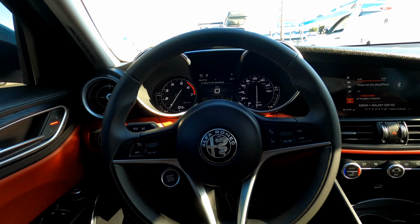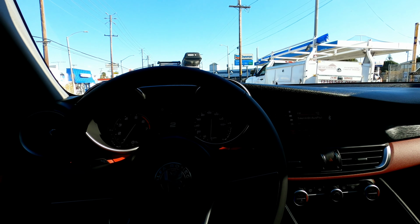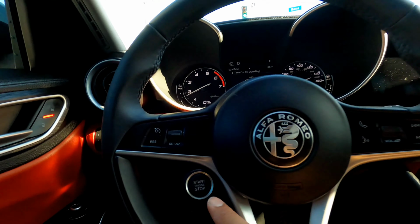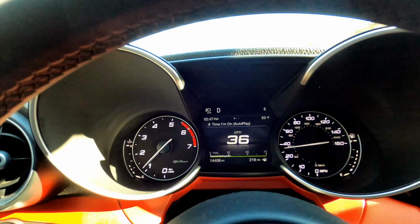Okay, so in the cockpit, look how nice and minimalistic this car looks. It has a very sleek design. And one feature to point out in particular is the start-stop engine feature right here on the steering wheel, just like that Ferrari. Going into the instrument cluster, what you see is everything's very symmetrical.